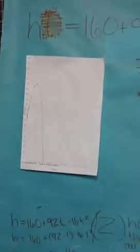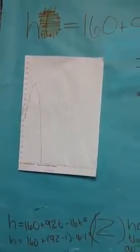So, how long will the rocket be in the air? It'll be in the air for 3 seconds, or that's the highest point, but it'll be in the air for about 7.25. And we substitute a t for a specific time in order to find the highest point, or the points you want to find.